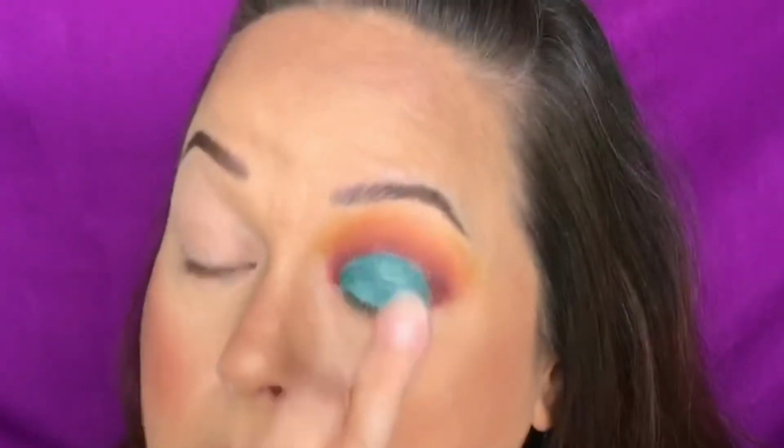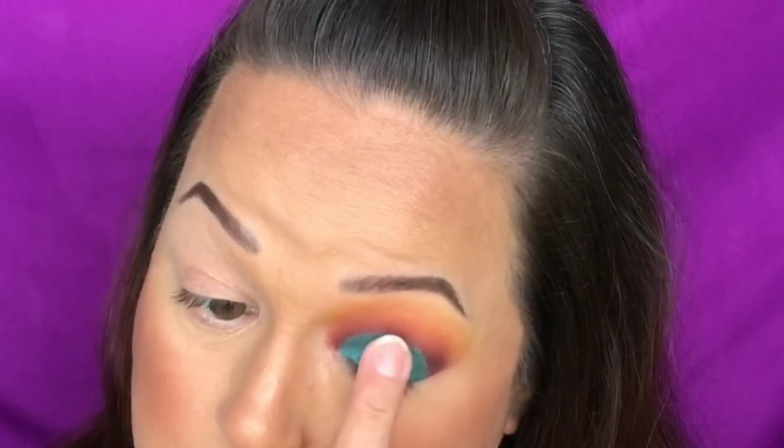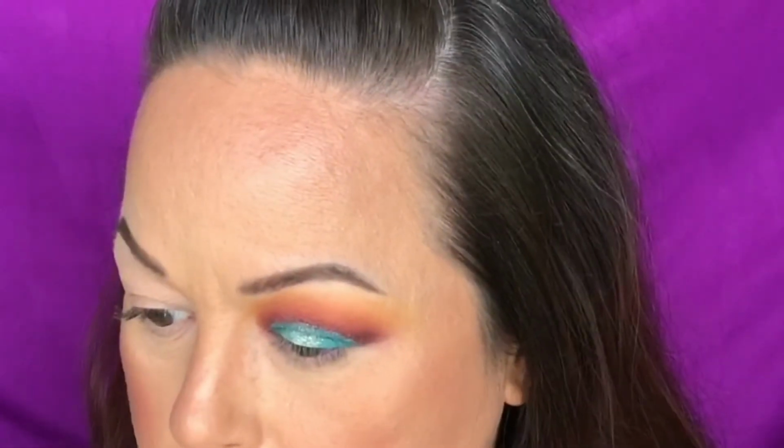I know she's putting a gold on the top of there. I have a gold on this side that I might just try to tap over the top here. Sorry, I'm flipping you off, guys. That is actually really pretty. Good job, Kristi. Okay, so I'm gonna push play.